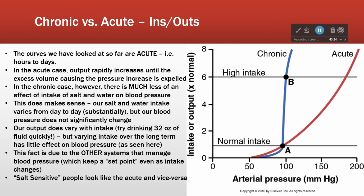So in our management of patients with blood pressure, unfortunately this isn't done very often, but you could try to determine if they're a salt-sensitive person or not, because if they are, simply reducing the amount of salt in their diet may very well affect their blood pressure enough. But for those folks who are not salt-sensitive, you have the other systems involved, which we're going to be continuing to talk about, that create that high intake, normal intake are both the same, even though we have a big difference in the amount of plasma volume that's coming in.